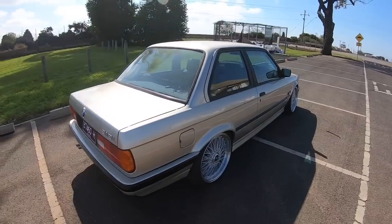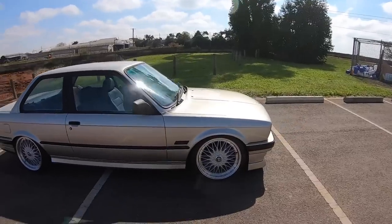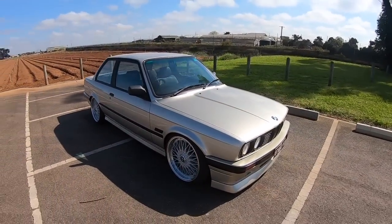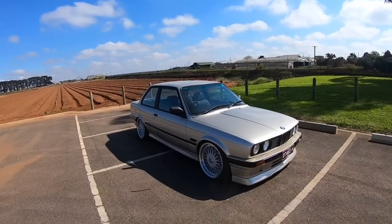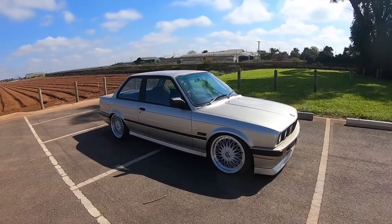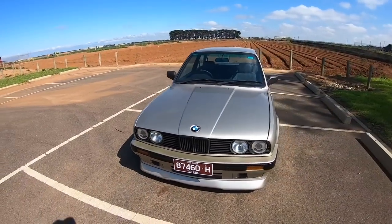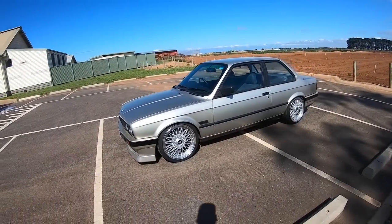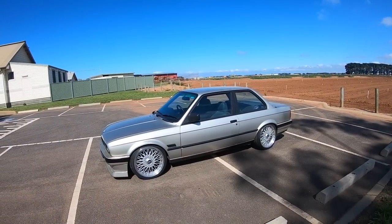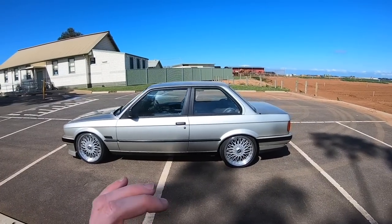So, 1.8 four cylinder. I have been trying to convince the owner for a very long time, me and a lot of his friends, to do a six cylinder swap into this, because it's such a good base. Like, the two doors now are ridiculous prices, and this was bought a long time ago, so before the price hike. A good condition one like this is in the mid-teens at the moment, where this was well under that. Less than half, actually. And this presents really, really well.